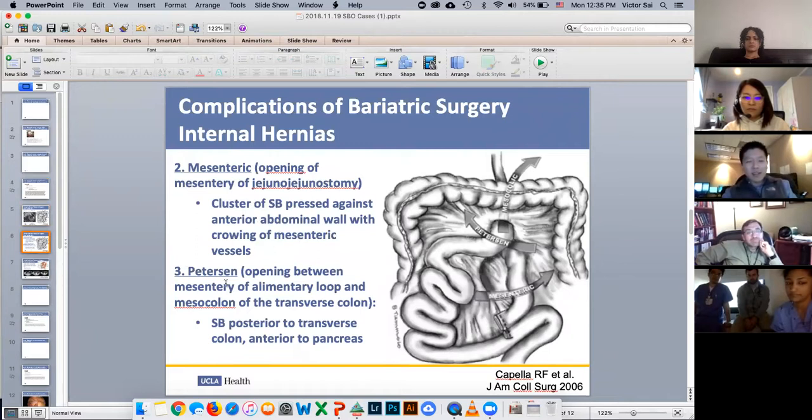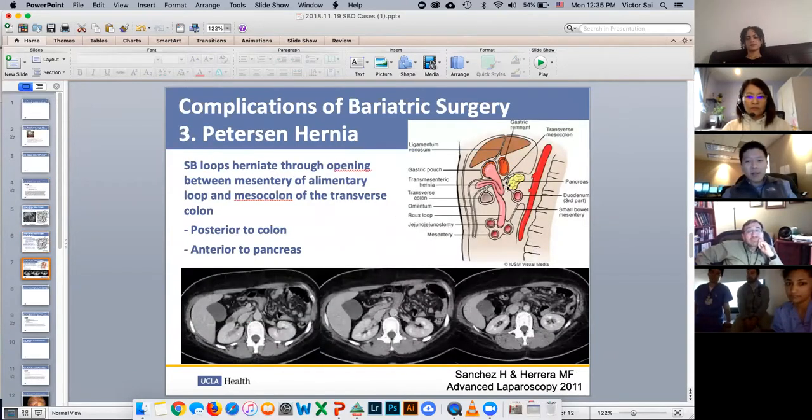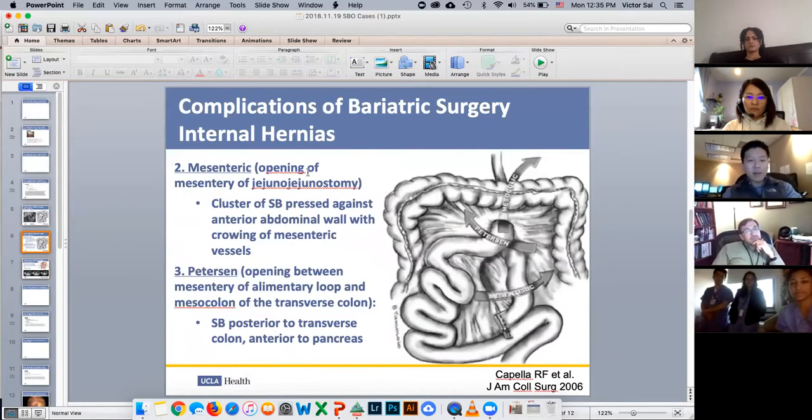And then this less common one, Peterson hernia, which is this one here, where it's anterior to the pancreas and posterior to the colon. So here's this bowel loop here that is herniated through. I think this one would be classified as mesenteric, at the opening of the JJ.